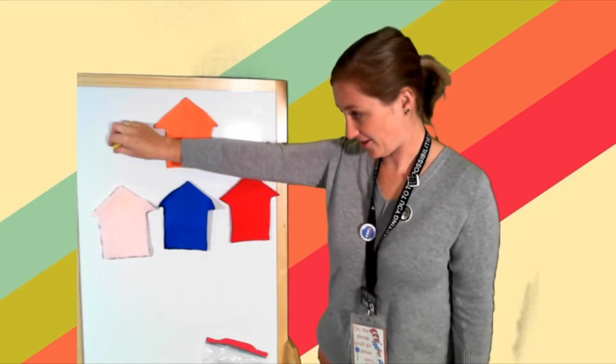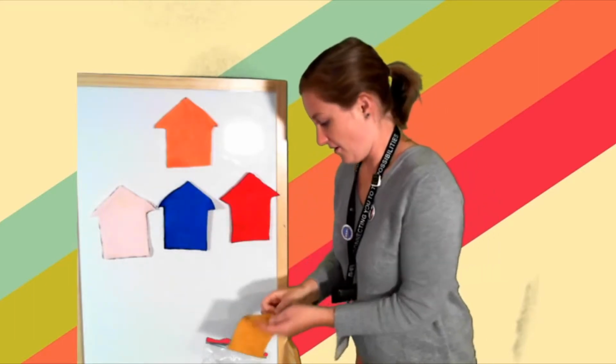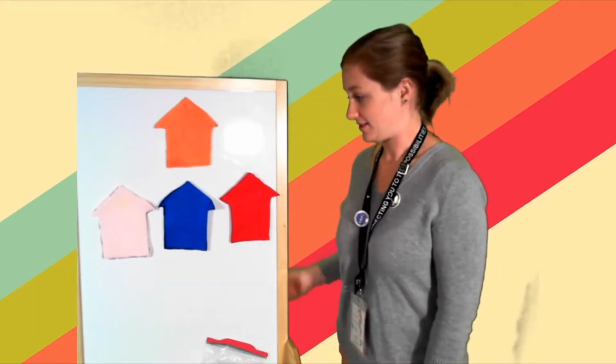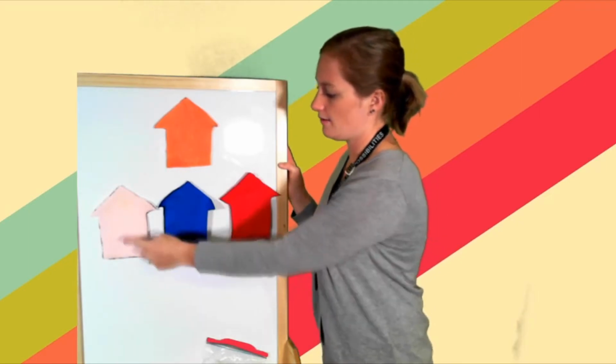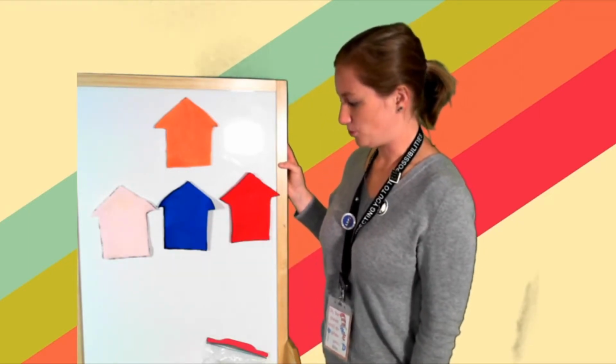So I think we're getting close. All right, let's try another color. But before we do that, another fun thing to do with this game is let's count how many houses we have left. So we have one, two, three, four houses left. All right, let's try the blue house next.